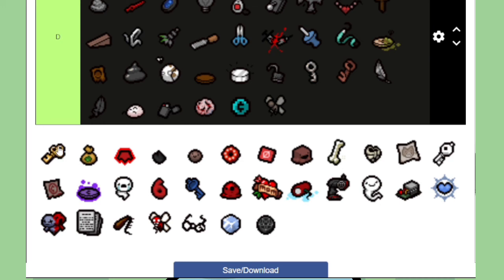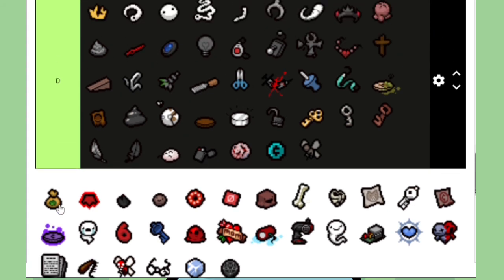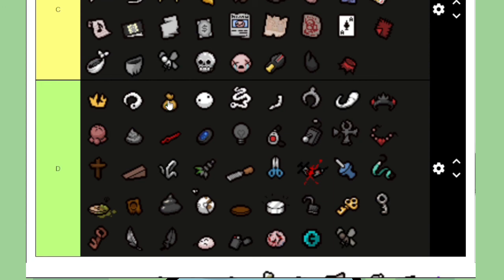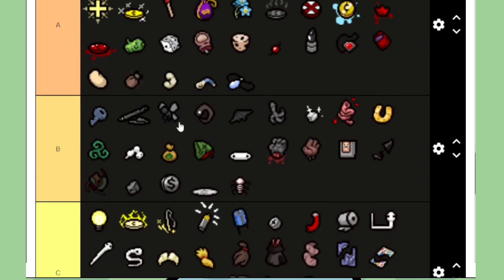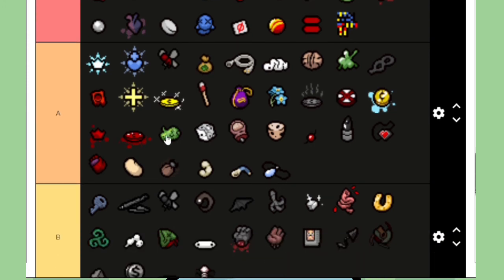Key. The better key. I can't remember what it's called. But I'd say it's better than these two, definitely. Still wouldn't want to eat it, really. Bag of Goodies, I think that is. Maybe it's got sweets inside. Definitely pretty high up. Let's say high A.